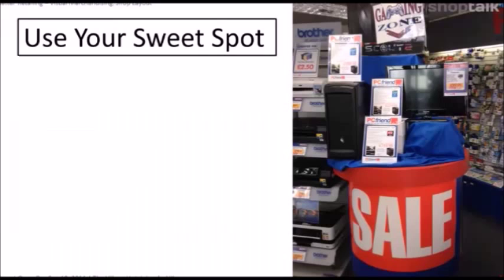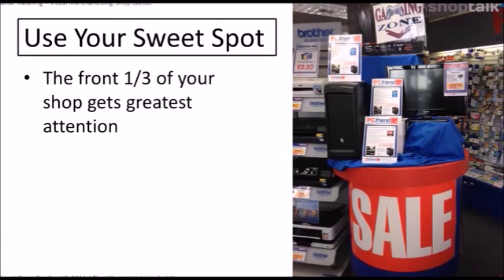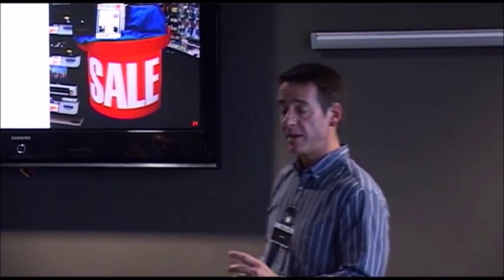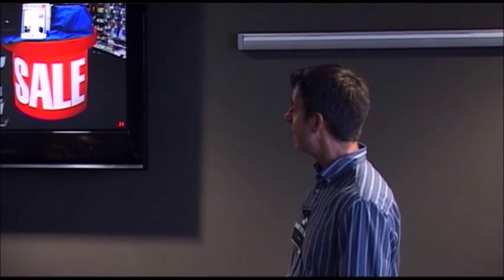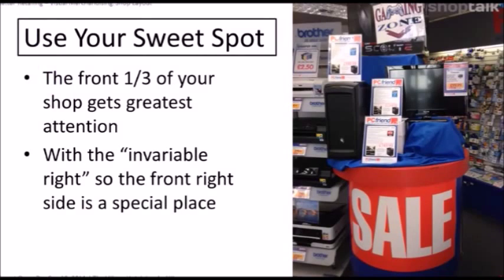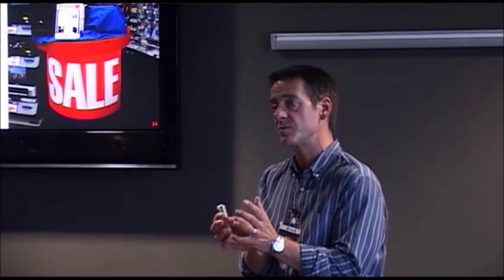So using a sweet spot, the front third of your shop gets the most attention. It's where people tune in. They were outside, I'm now inside. And what I see first of all is what immediately grabs my attention. So think about the invariable right or left, depending on how your shop works, and use that. That's a special place, so give it consideration. Think about what you want to put there. Choose what you want people to buy and put it there.